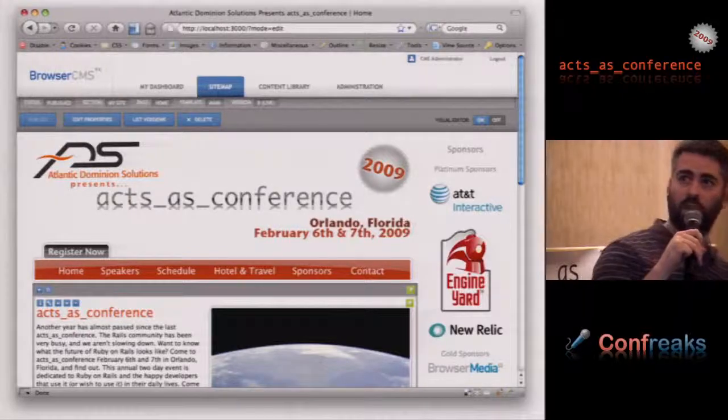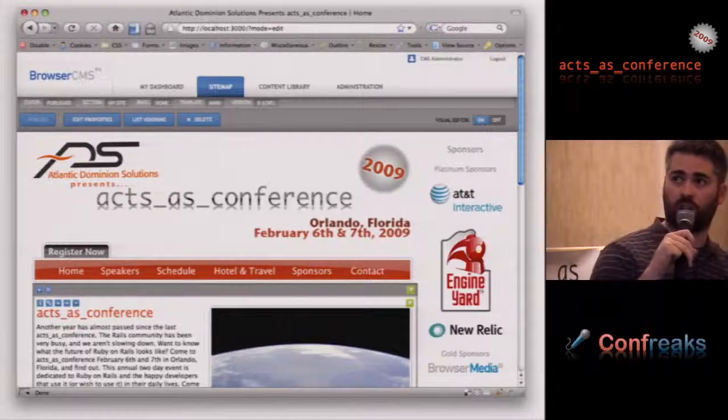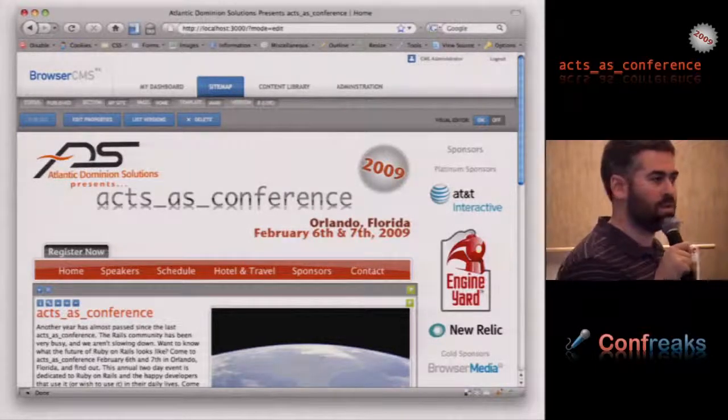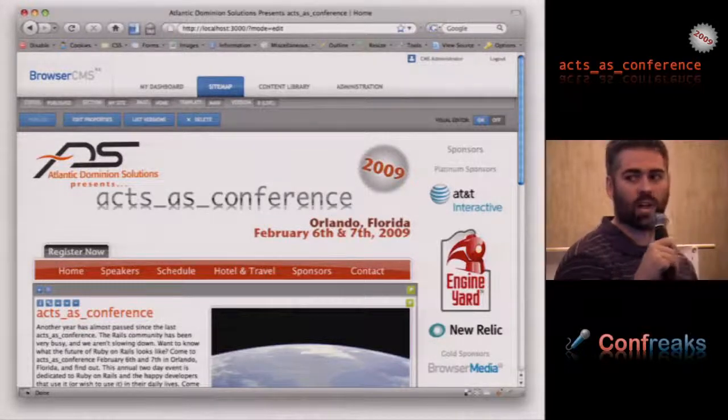At the top of the page, you have a toolbar. I know it's hard to read all of the little bits, but I'll just cover some of it. What it is basically telling you is that you're looking at a page, and this page is using the main template. A template is just a Rails layout. We have done very little layering on top of that.